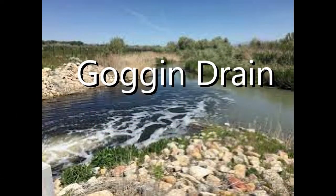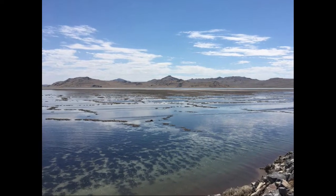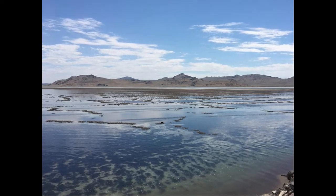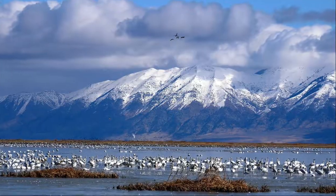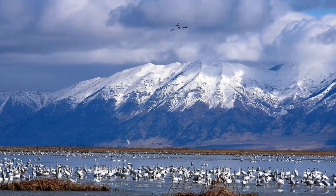The Goggin Drain is part of the Salt Lake County Flood Control System. It is located parallel to the port's northern border. Its function is to move water to the Great Salt Lake during spring runoff and large storm events. The Goggin Drain flows directly to the Great Salt Lake, which contains many wetland and upland habitats critical to bird nesting, resting and refueling. The Great Salt Lake is less than 1/2 mile from the port jurisdictional boundary.